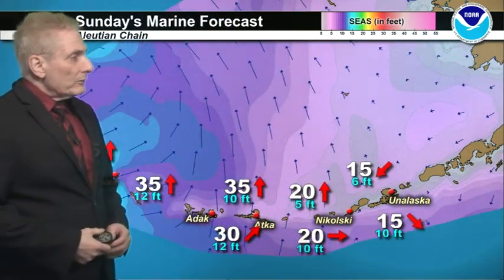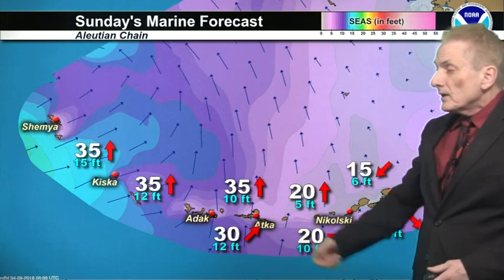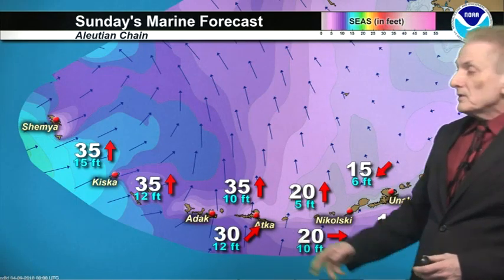And then for the outlook for Sunday, lighter conditions here for the Fox Islands, 15-knot winds, varying directions, picking up to about 20 knots from Nikolski. And then we've got, again, minimum gales here from the central Aleutians all the way out to Shemya and Attu.